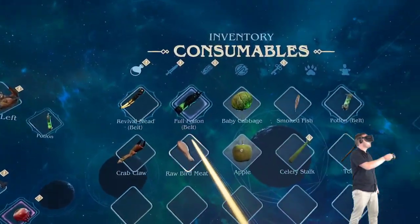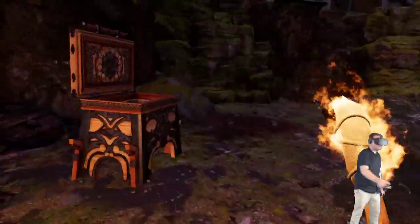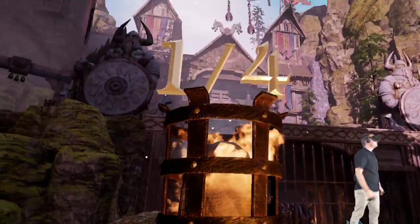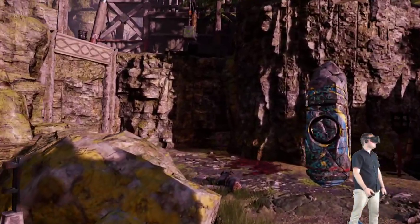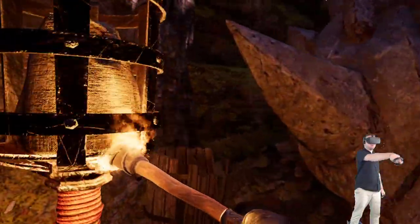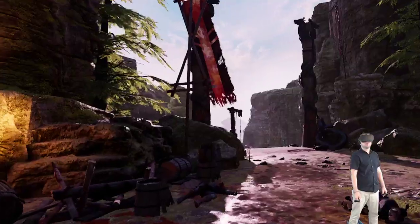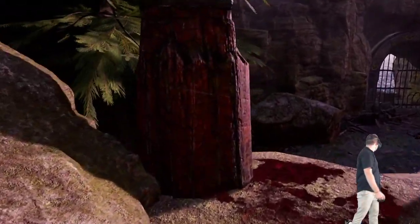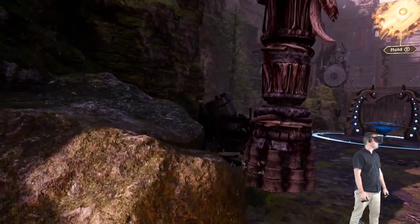Inventory, where's my torch at? Aha! There we go. That might have done something. Oh, 1 of 4. Aha. Sounds like something's counting down right now, a timer. Uh-oh. It went out. Alright, so we gotta find all 4 of those. Then we gotta light them all at once. I could be stuck in this area for like a month.